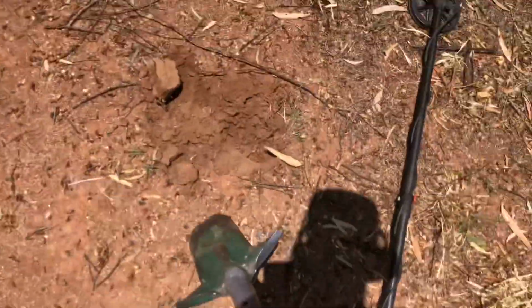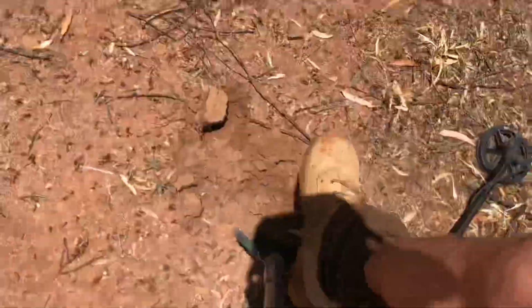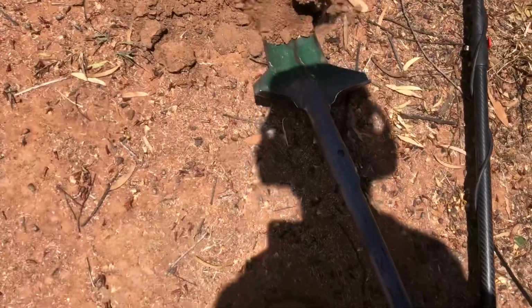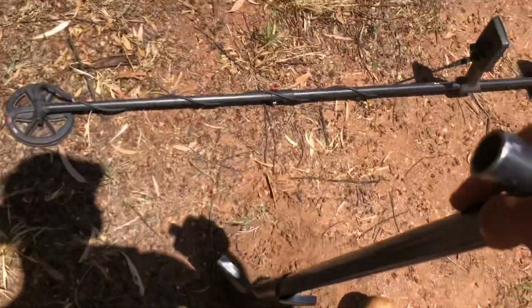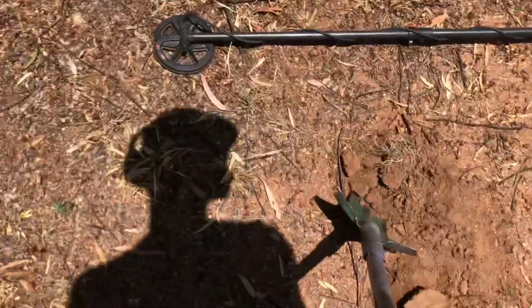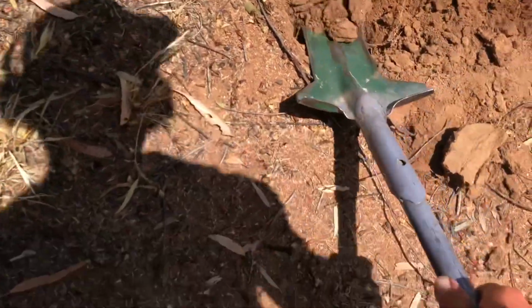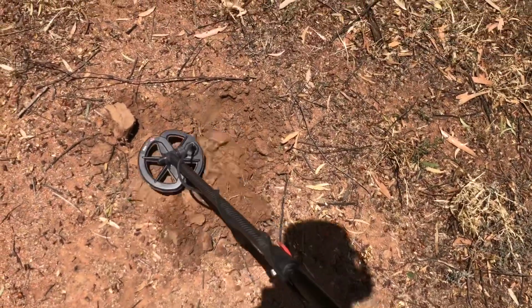I don't think I'm going to get a date off that one, but I'll clean it up later, and if I can, I'll put a date on the screen, but I'm pretty skeptical. But that is amazing how terrible the condition that is. And had an 18 signal here, and that is what we've got there. I'd say that's the remains of a pocket watch.